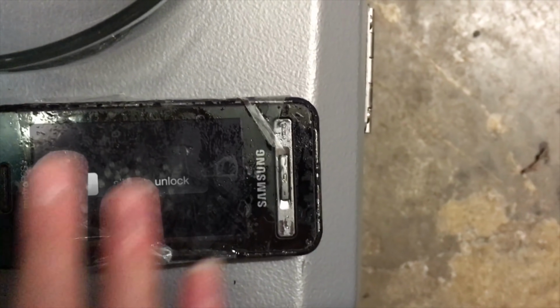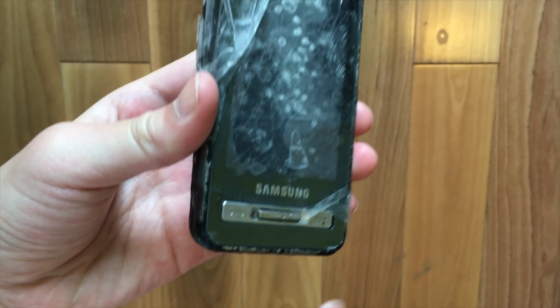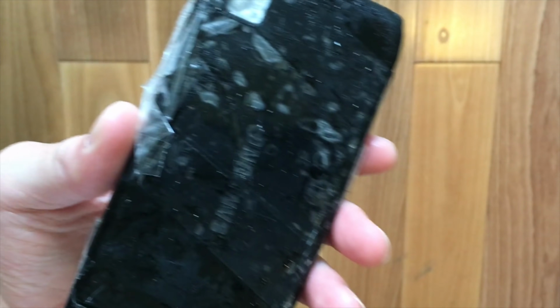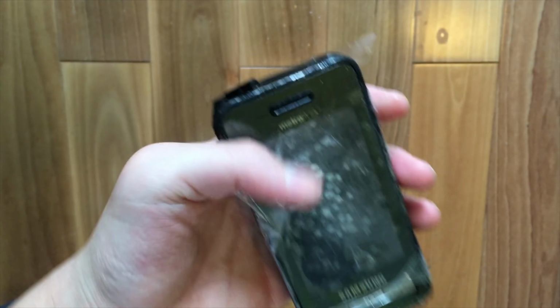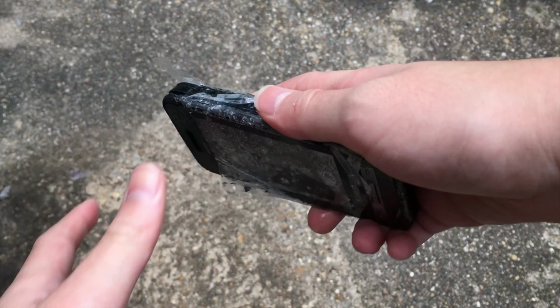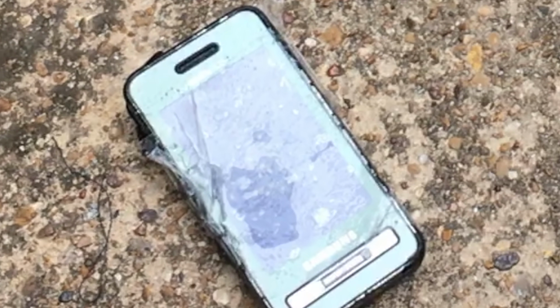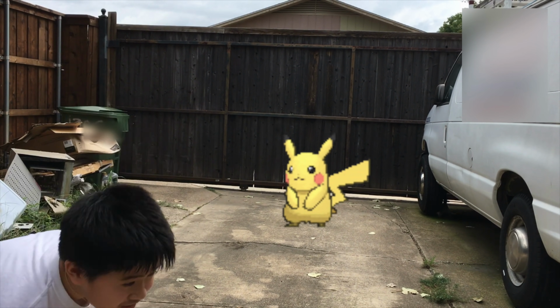Hey, slide to unlock, huh? Well, that didn't unlock it. Here's the phone so far. Right now, the tape is on, so I can't really take off the back plate yet. Also, you can't even press the button anymore. It's like stuck. So, yeah. Hey, it's frozen. You know what that means. Let it go. See, I let go of the phone. Those Pokeballs.